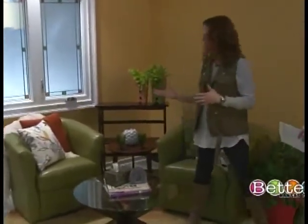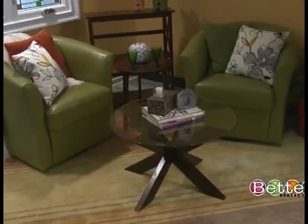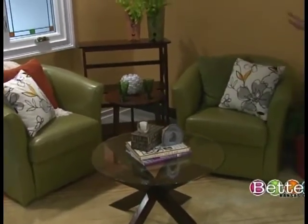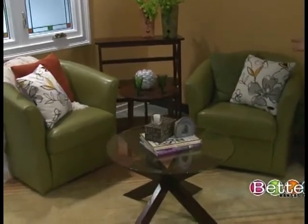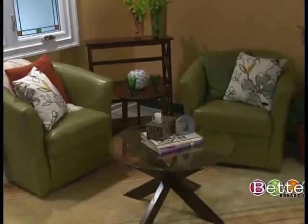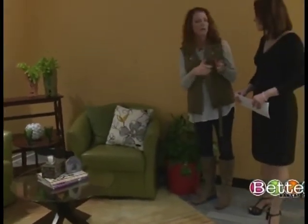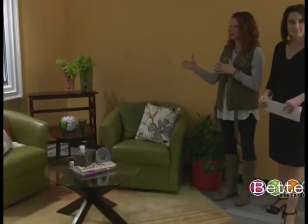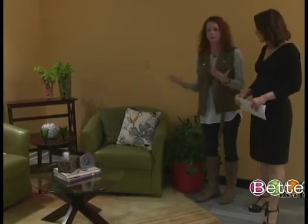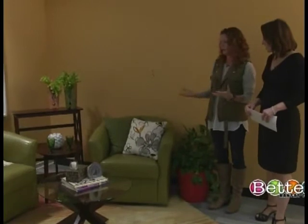We do. So this is the first thing I really worked on, is figuring out what are the primary pieces of furniture in this space. And in this case, it's these green chairs. In a family room or a living room, it would be your sofa. So we want to place those pieces, and in this case these chairs, so they're in the command position. And that means they're facing the door, and no one's ever going to sneak up on you and scare you. So they can have a really intimate, cozy conversation, and it's perfect.